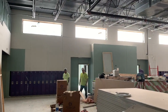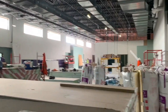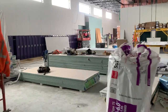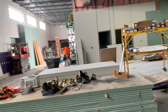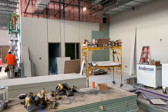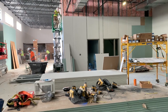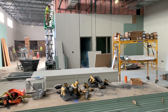You can see our windows have been being installed. We walk across the media center. You see two doors on the other side of the scaffolding. The door on the right will be the teacher's workroom where teacher supplies, the copy machine, their mailbox, and such will be. And right next to it is going to be our data storage. That's where we're going to be keeping our technology, our iPads and other items that need to be kept secure.